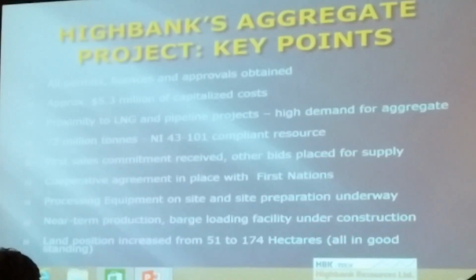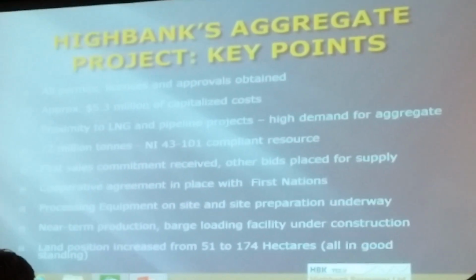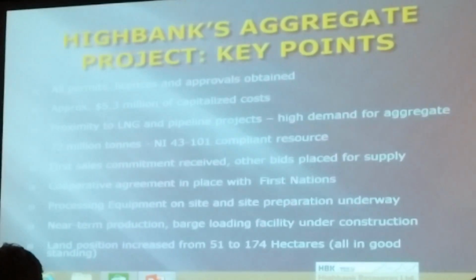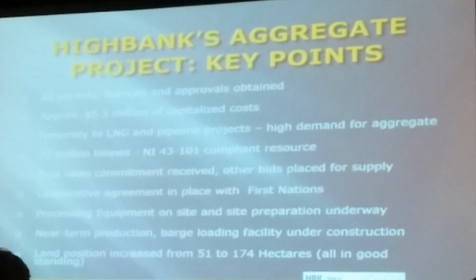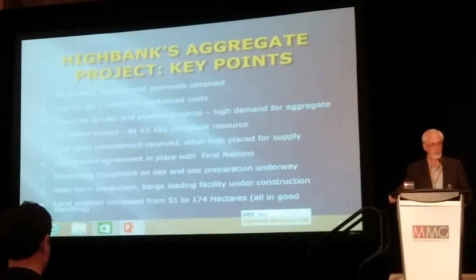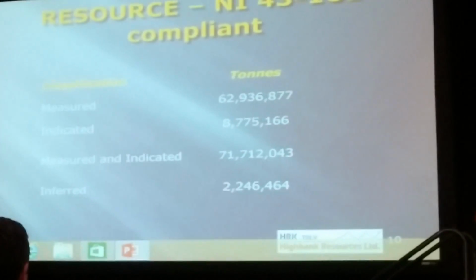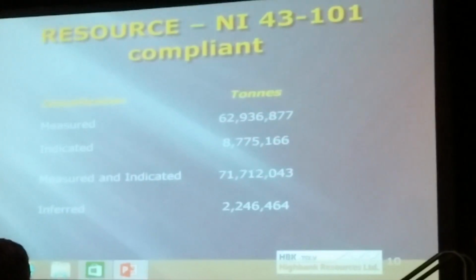We've increased our land position from 51 to 174 hectares, all in good standing, and that's a license of occupation with the government. So the 43-101 compliant resource is on that first 51 hectares. So we've got lots of room to expand, and all the indications from the testing that we've done are that this aggregate continues on up through the 174 hectares. So we're ready for a number of years of production. That in itself is easily 25 years of production, what we have already measured and indicated.